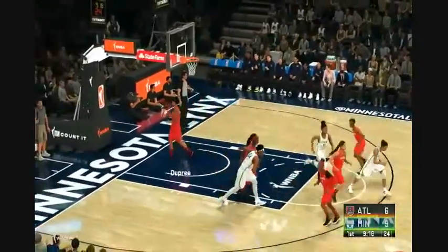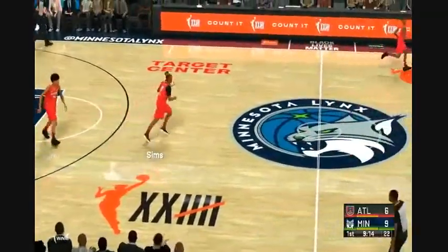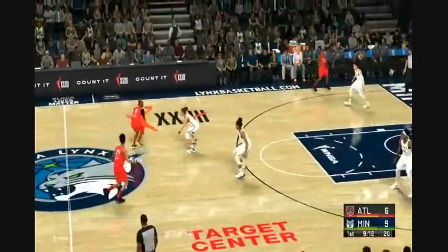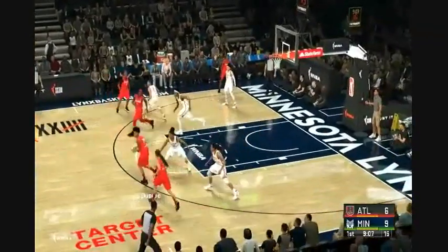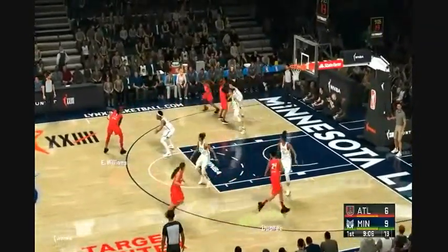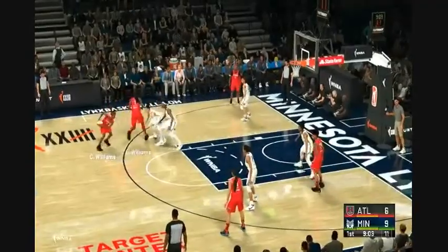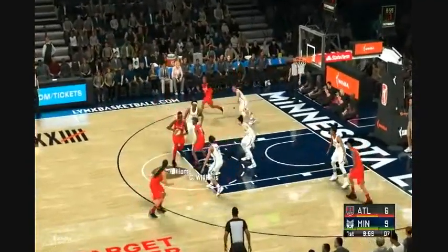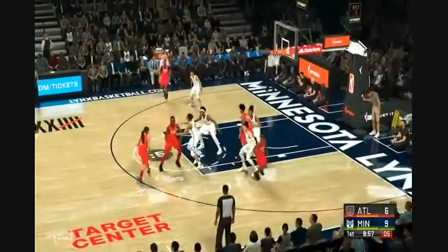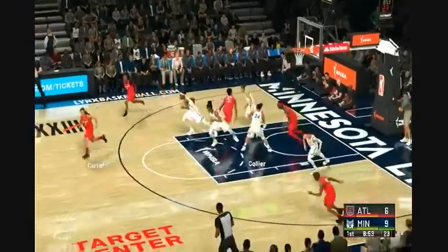Whenever Napheesa Collier's on the court, she's going to cause some problems with her defense. I mean, she is a high energy, high level of effort defensive player. Pass to Dupree. Carter covered by Collier. Williams with it. Back to Williams. Here's Carter. That shot off.